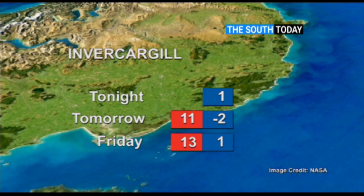And in Invercargill, cloudy tonight, down to just 1 degree. Fine and sunny tomorrow morning with cold southwesterlies. Then they're dying out. Frosty tomorrow night, a high of 11 and down to -2 degrees. Friday looks fine and sunny with light winds and milder temperatures. 13 the high and down to 1 degree.